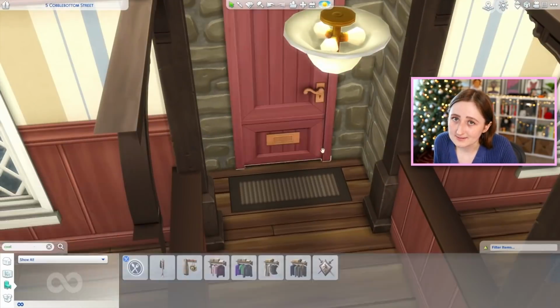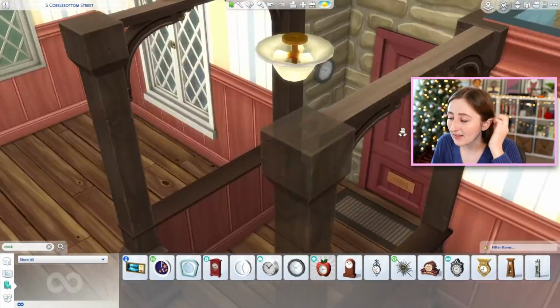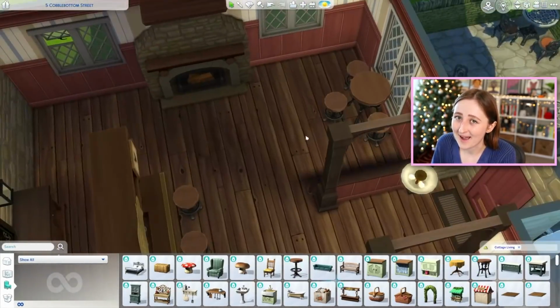I mean, I bought it too. It was the first ever pack for The Sims 4. So I'm with you. We're all in this together. But that one needs an update. We are owed this. The people who purchased that pack deserve better.